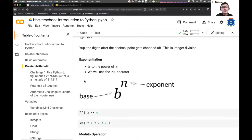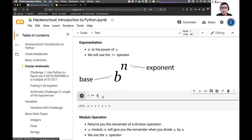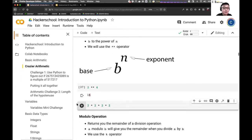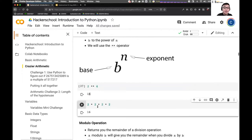And then the next thing we're gonna cover is exponentiation. Exponentiation is essentially what we learn in school, like b to the power of n, okay? So for example, 2 to the power of 4, we use the double star or asterisk operator. You just run it and you get 16. This is the same as 2 times 2 times 2 times 2 because that's the definition of exponentiation, right? And as you can see, we get the same result.